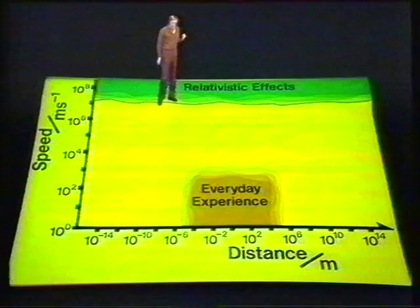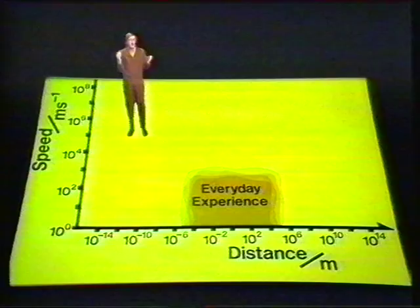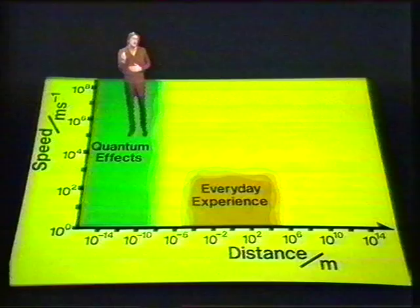Now, there's another region of the diagram where our common sense lets us down again. It's over here, in the subatomic region. Now, here we observe quantum effects, which we can only understand if we use quantum mechanics. Now, quantum mechanics is not really a common sense theory of nature, but we have to appeal to experiment to see what features this theory will have.